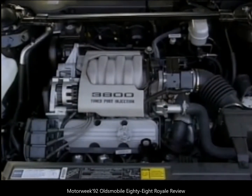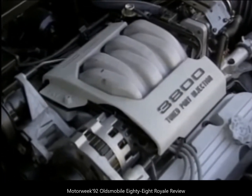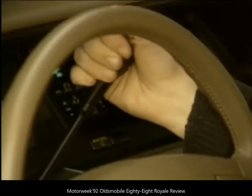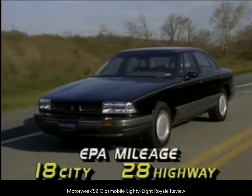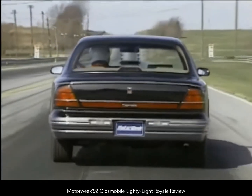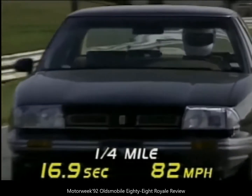The Olds gets its power from the latest version of GM's tried-and-true 3800 series engine. Improvements to the 3.8-liter V6 raise horsepower to 170 and torque to 220 pound-feet. A column-mounted shifter controls the smooth 4-speed overdrive automatic transmission, which is linked to the engine through a single electronic control. This combo provides the 88 with EPA mileage ratings of 18 city and 28 highway. We got a combined average of 24 miles per gallon. The quick shifting transmission also enables the power plant to launch the 3,500-pound sedan to 60 miles per hour in 9.5 seconds and end the quarter mile in 16.9 seconds at 82 miles per hour.